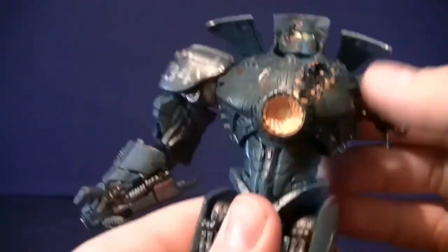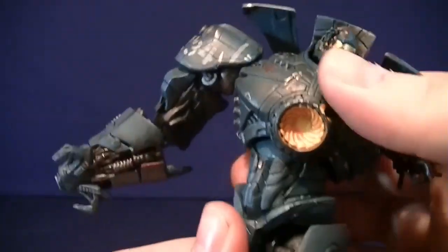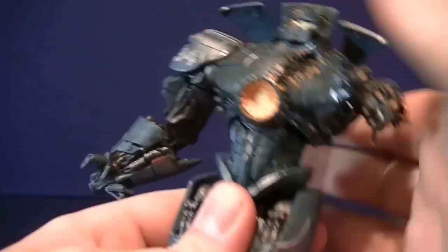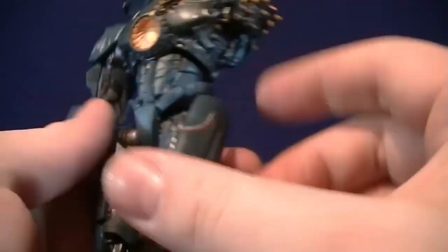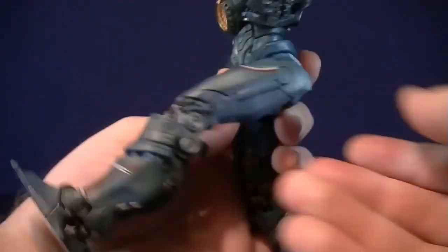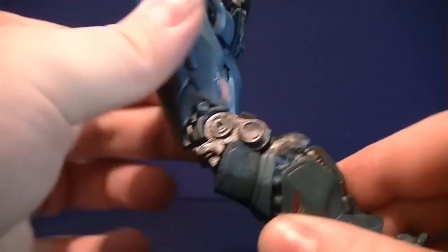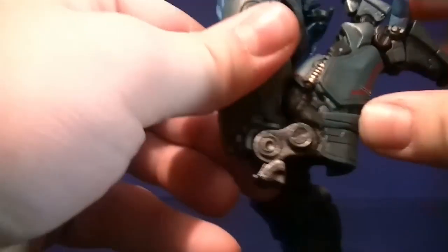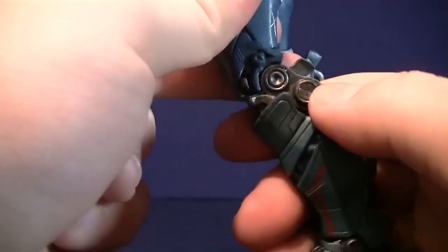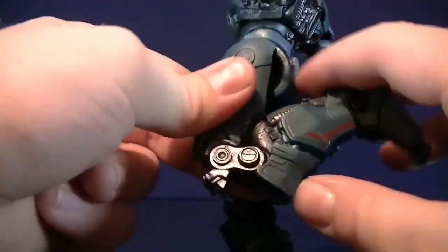A lot of the joints in this figure were really stiff when I first got him, and the abdomen was one of them that was a bit of a pain to work into. But it's nothing that a little bit of play can't get out. Then up here at the top part of the legs, his leg can move forward and back. His legs can move inwards and outwards, which is cool. He has a double joint here at the knee, which is really nice. He has the joint here and right down here, so you get a really nice bend to the leg.